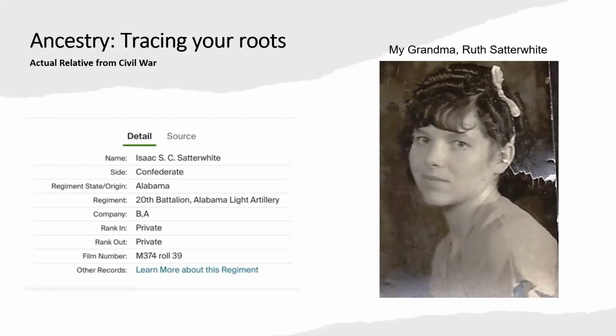So you can trace your roots. This slide shows a relative that served in the Civil War. I'm not sure how my brother found this, but he is related to us from my grandmother's side of the family. Now that DNA testing is available for reasonable rates to the masses, we are seeing more and more family trees being created. As you can see, there are positive reasons for DNA testing.